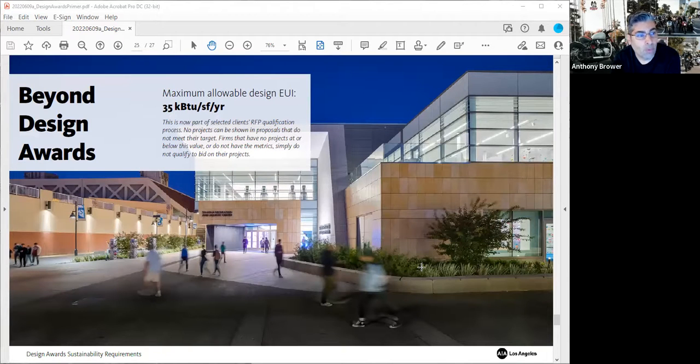And then just to underscore the importance of some of these metrics, I want to give everybody a snapshot of something that we're seeing on a very large scale. Some of our clients, when they send us an RFP, are asking for examples of projects that we've completed. This client, for example, is telling us, we want to see examples of projects that you've completed that have an EUI of 35 or less. They're going further to say, if you don't have the metrics, you don't qualify to bid on our work. If you don't know the metrics, you don't qualify to bid on our work. If you don't want to share the metrics, you don't qualify to bid on our work.